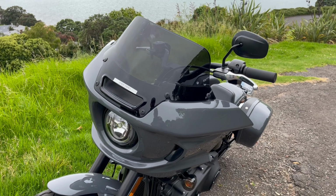So as I said, it's got the 117 engine, the same as the ST touring bikes, but these are a lot lighter, so they're quite a bit more nimble. It'll be interesting to see how it handles. I'll take it out on the open highway and see how it goes.